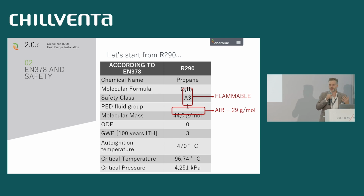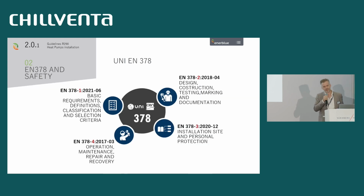And so with all this information, including the fact that the auto-ignition temperature is 470 degrees, so we have to stay below that to avoid the auto-ignition, these are pieces of information that help us to manage this refrigerant, to know what we're doing with it, and not be afraid of using it, because we know how to do it. The normative that helps us in this task is EN 378.